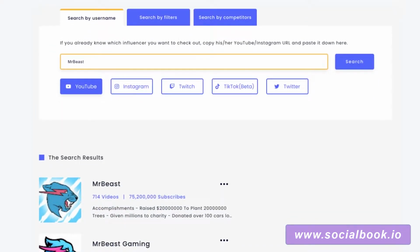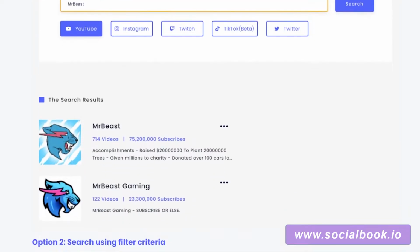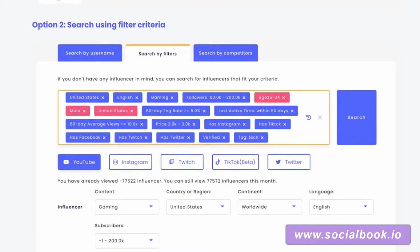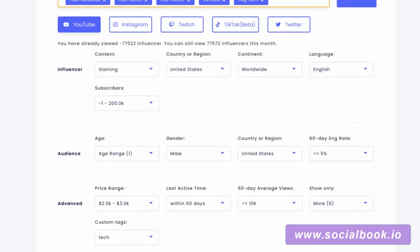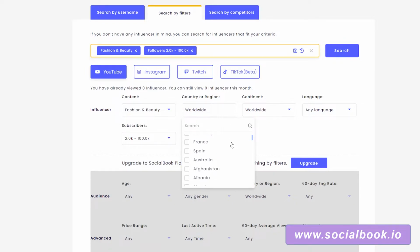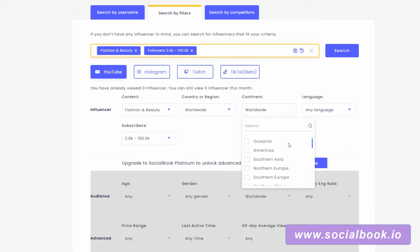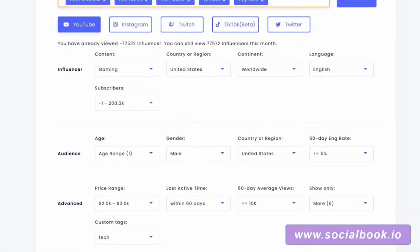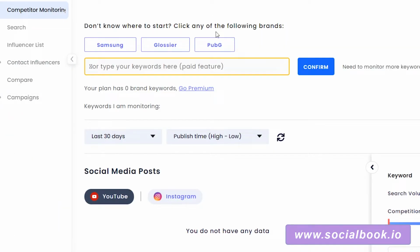On their influencer database search, you can search influencers by name. You can use filters for different criteria such as the country, category, age range, number of followers, average views, the price that the creator charges, whether they have an Instagram, TikTok, Facebook, Twitch, or Twitter accounts, what languages they use, and also which tags they use. So for a gaming company, they'll probably use the tech tag and they would look for creators who make content around gaming. If you don't know where to start, you can also check out some well-known brands.